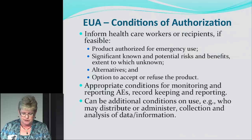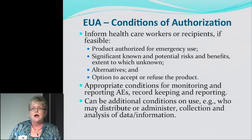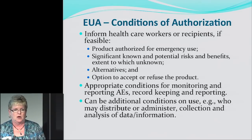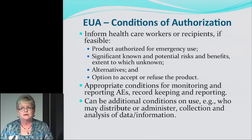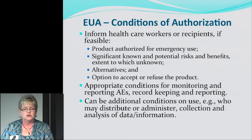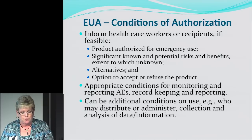There are several conditions on emergency use authorization of a product. I already mentioned that there is no informed consent required. However, what we call fact sheets are required, not only for the recipients of the product, but for the people dispensing the product. So healthcare workers or recipients must be informed that this product has been authorized for emergency use, the significant known and potential risk and benefits, and the extent to which they are unknown, whether or not there are any available alternatives, and the option to accept or refuse the product.